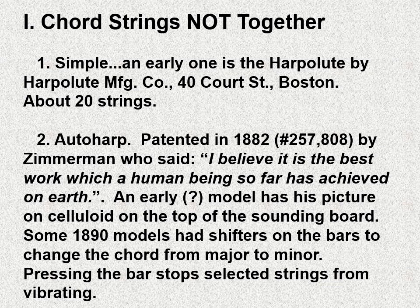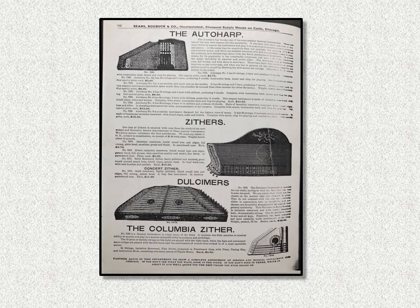The autoharp was patented in 1882 by Zimmerman, who said, "I believe it is the best work which a human being so far has achieved on earth." That's nice. Some of the 1890 models had shifters on the bars to change the chord from major to minor. Some of the early models had his picture on it, and autoharps continue today. And here is a Sears Roebuck catalog showing you the autoharp. It also shows you the concert zither in the center, which is more of a professional instrument.